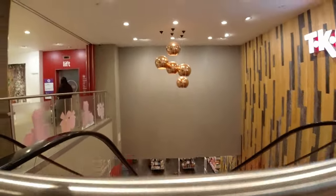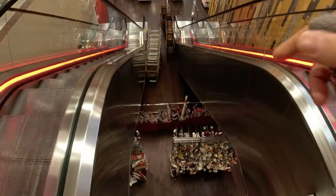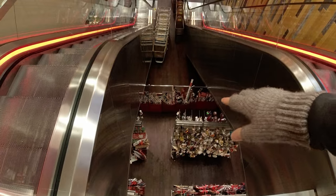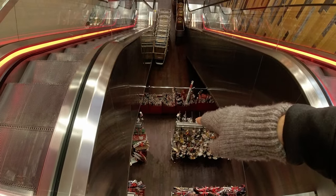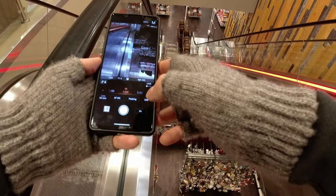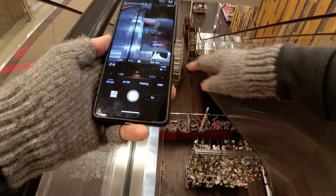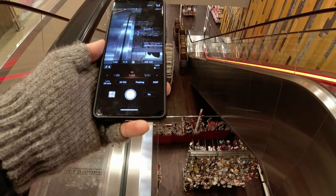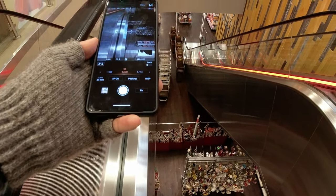That would also actually look sick, right? So we're just outside TK Maxx, and obviously if you look down there, if we wait for someone to walk past there and try to frame the shot so we can see both the escalator and downstairs there, that'd be quite sick actually. So I'm just gonna wait and see if I can get a shot.